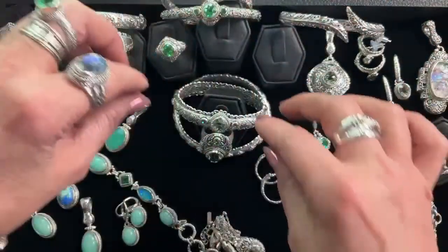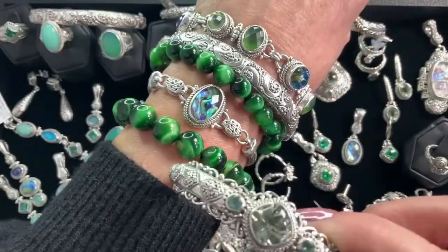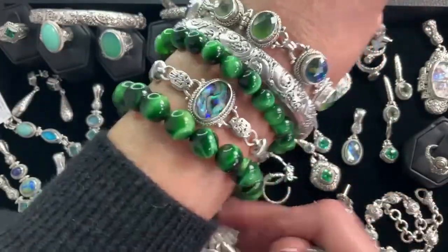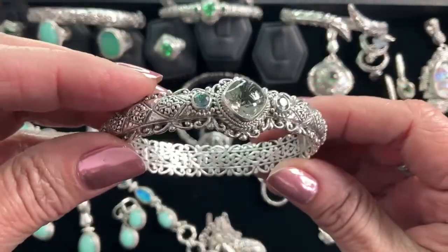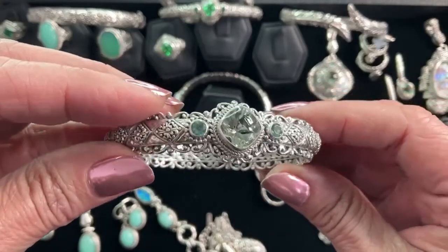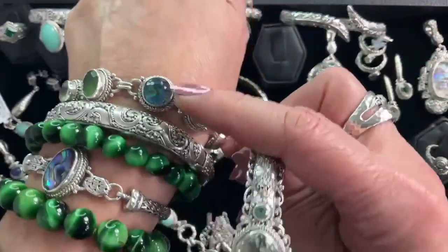Oh my gosh, how about the praseolite? Okay, let's go into the praseolite, because I always tell everybody, you are missing out if you're not doing praseolite. Praseolite is the prettiest. And did you see how beautiful our Bali Crush is? See how it kind of has those blues in that stone? Do you see how it kind of matches back?